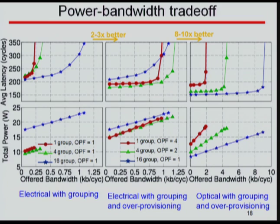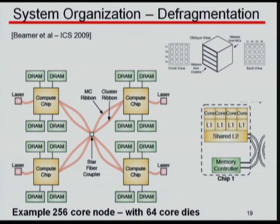So you do grouping and over-provisioning. You do grouping to shrink the mesh size locally. That's normalized to 1 kilobit per cycle. And then if you do photonics, 16 groups pushes you up by a factor of 8 to 10. One also nice thing with grouping, and this hybrid, keeping photonics simple, is that your zero load power is actually not that big. Because most of the time, for most of the apps, there are going to be lots of idle times. You don't want that power to be very high.